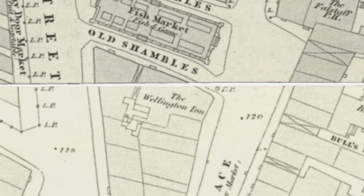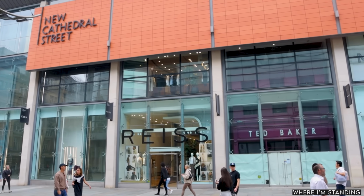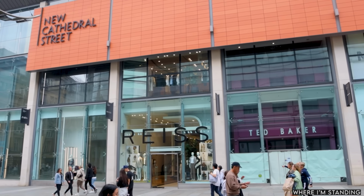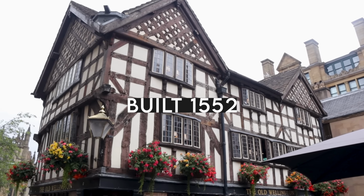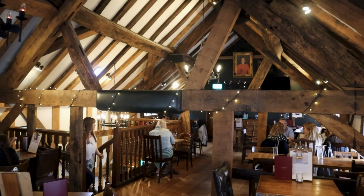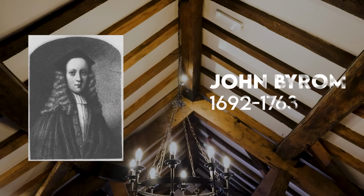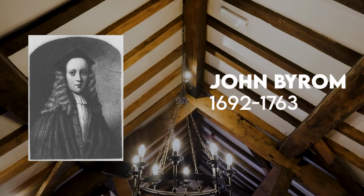the Wellington Inn. This is the original home of the pub we're looking at, and for reference, that's here. But this is 1850. In 1552, when it was built, it wasn't a pub, but a house, and was purchased by the wealthy Byrom family a couple of years later. They turned it into a draper's shop and lived above it. It stayed in their family right up until 1692, when John Byrom, poet, writer and inventor of an early form of shorthand, was born here.